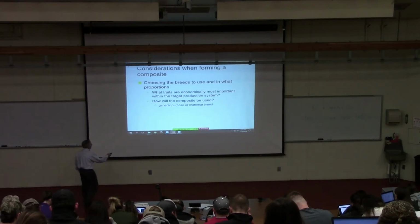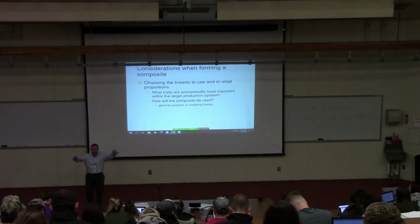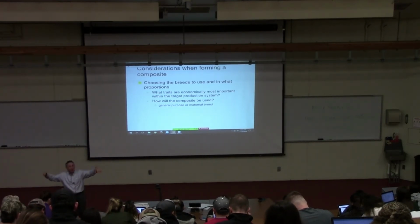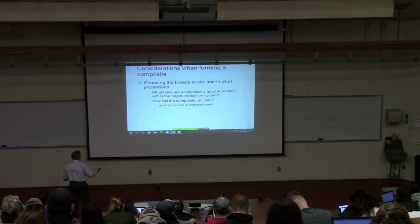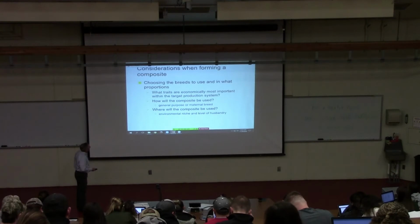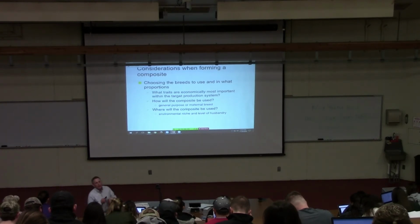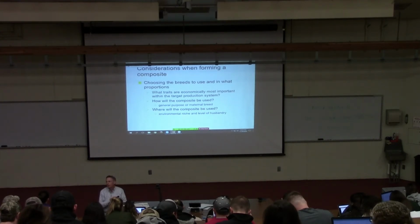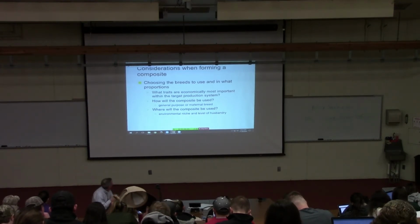How will it be used? Is it a general purpose or maternal breed? The illustration I showed from industry, they had a terminal sire and a maternal composite that they then crossed in order to produce that final calf. Okay, so you need to think about what you're planning to use a composite for and where it is going to be. What is your environmental niche? Are you in Australia? Are you down in the south in Louisiana? Are you up here in the Sand Hills of Nebraska? Are you up in Canada or out on an island somewhere off the coast of Scotland? Okay, it all matters. It all matters, okay?